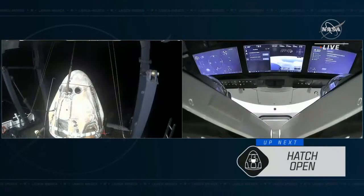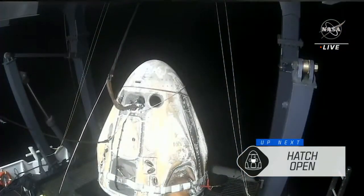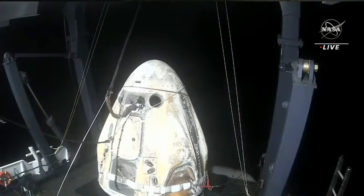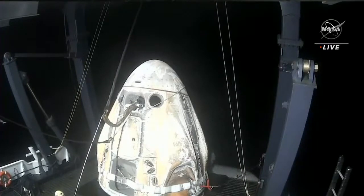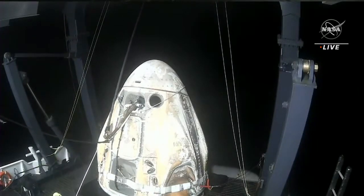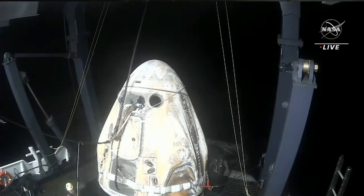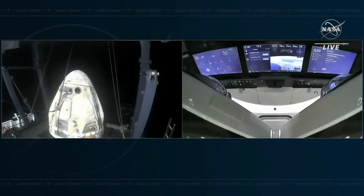Yeah, and after these connection lines are removed, we'll be looking forward to hatch opening. Of course, we have to move the Dragon to that egress platform first, but Dragon will stay in this nest, I should say, until it returns to port. While the astronauts will be flown back to solid ground tonight, it does take a little bit of a journey for the spacecraft itself to make it back to port, and it's going to remain in that nest the entire time.